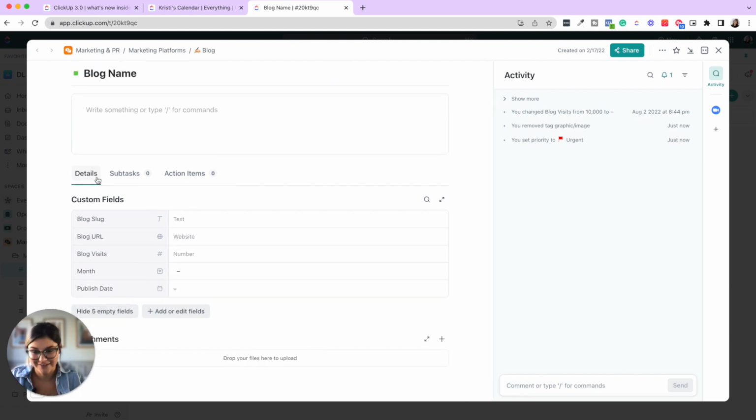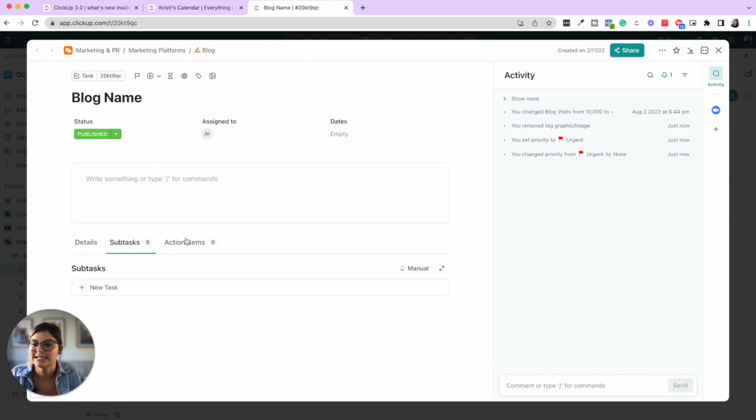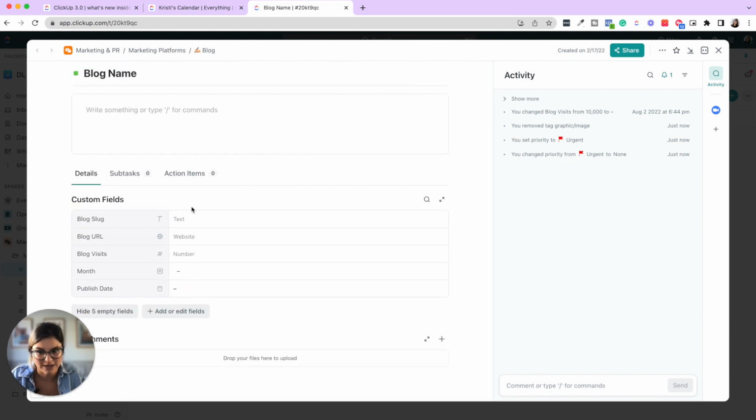I love how they are separating out details, subtasks, and action items. This used to be all one flow, but now it's more like tabs. So instead of trying to search for something and scrolling all the way down to the bottom of a task, you can now see them here. Details are going to be like attachments, custom fields.